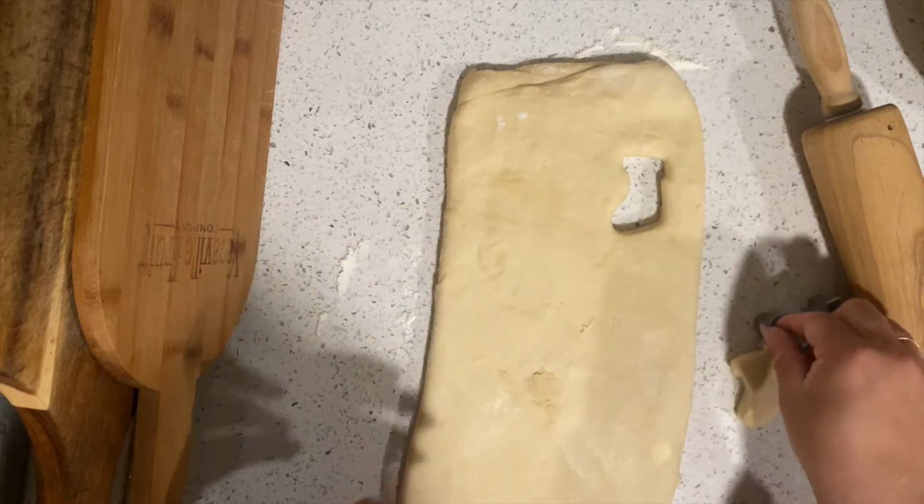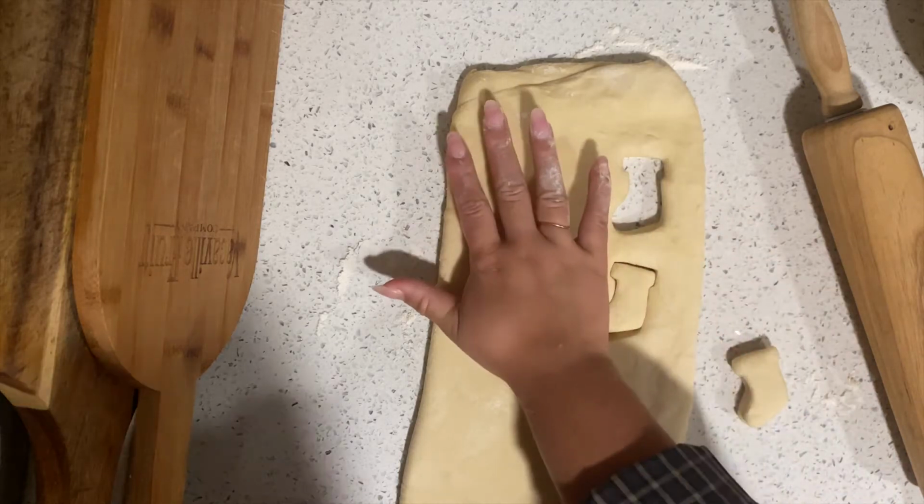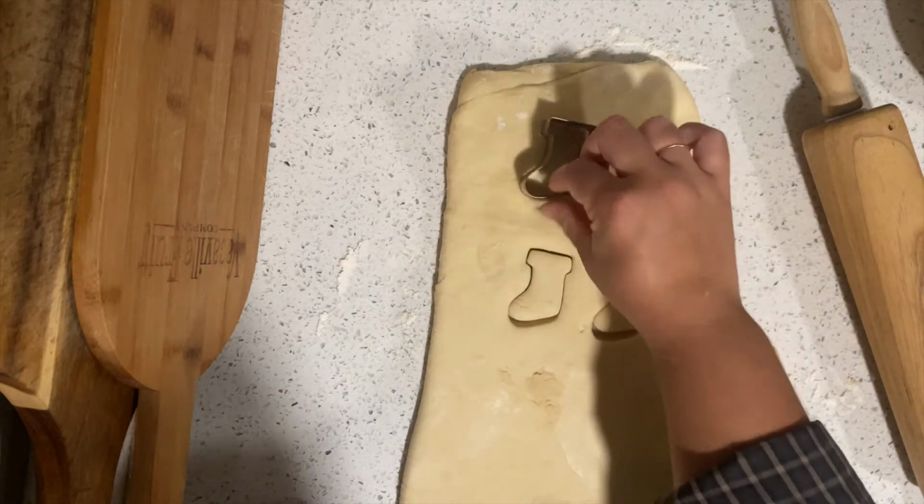You don't have to do this. It could be normal circle shapes, which is what we normally do, but since it's the holiday season, we like to make it fun for the kids.